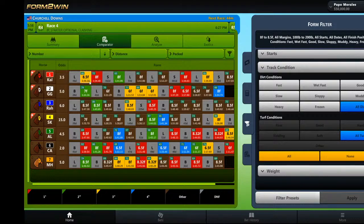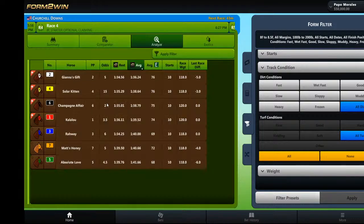One at 8 furlongs, placed third going a mile, and a 16th with an 88 figure. So the horse that has the fastest last time out figure is your favorite. The 6, 92, but got pushed down a bit to third using form to win.